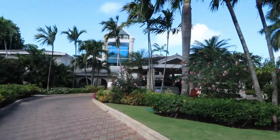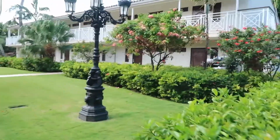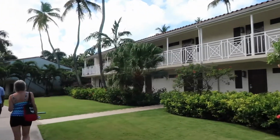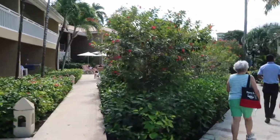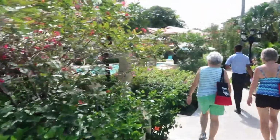So again, this is the main entrance where we came earlier, for the Caribbean beach side of the resort, not the Mediterranean. That's the big tall buildings we'll be going to later that has its own lobby. And hear all the birds? They just keep cheeping. And they're colorful too. Oh, it's so nice and quiet.